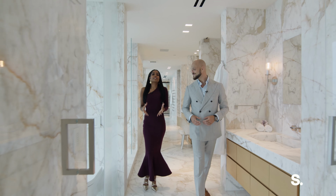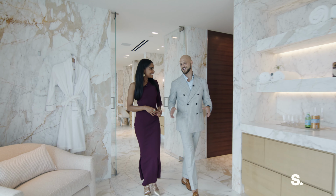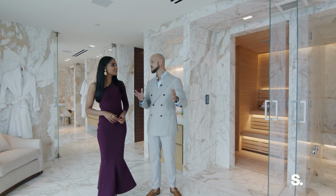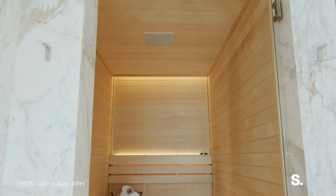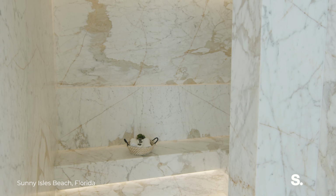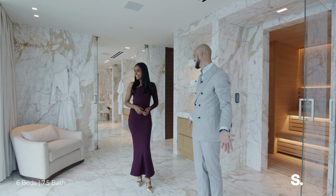And Niall, this fantastic space just keeps getting better and better. Absolutely, Genesis. And this is my favorite room, because most of these luxury buildings have their own spas where you have your steam and your sauna. This apartment is so private. Everything is that incredible, at the comfort of your home. I know. You could even put a massage table here and have your masseuse come up and be getting a massage while opening the doors and overlooking the Atlantic. Are you kidding me? I love this.